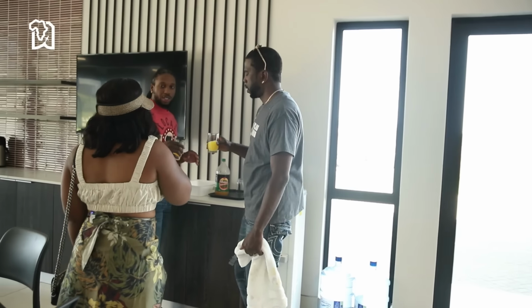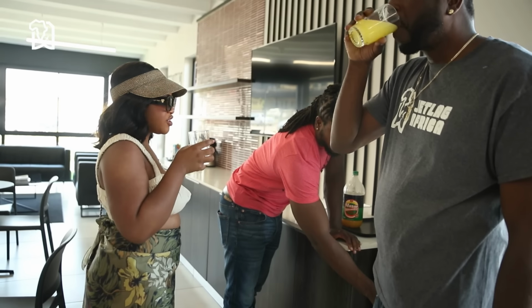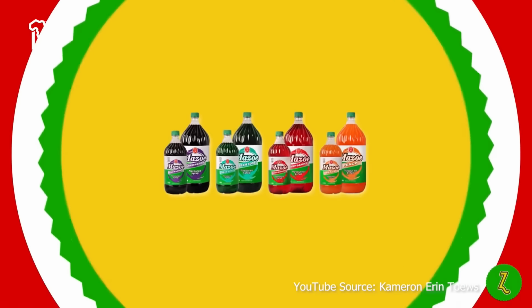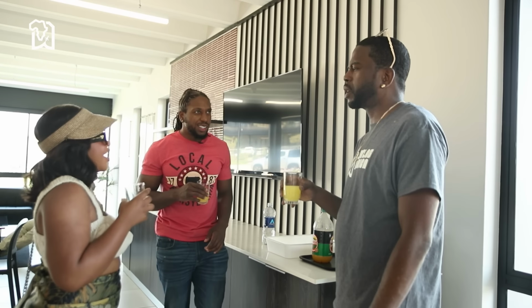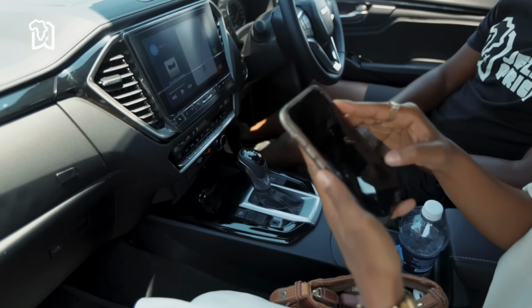I think you need more water than that, right? This is the local drink, right? Yeah, this is the local drink. It comes in different flavors, actually. But the orange one is most people's favorite. There's peach. There's raspberry. Cream soda. And orange. Orange is probably the go-to. Yeah, orange is the original flavor.